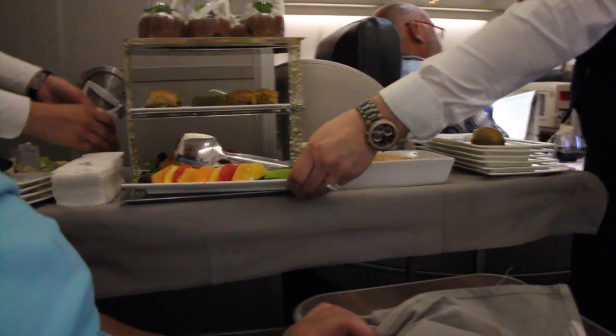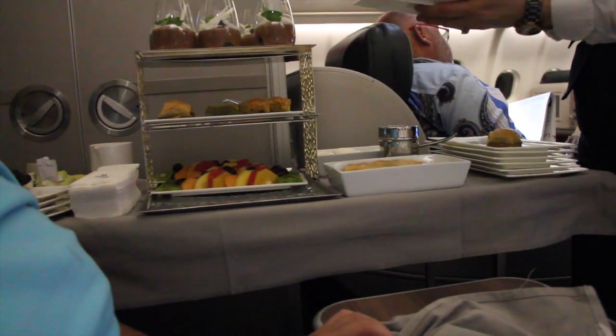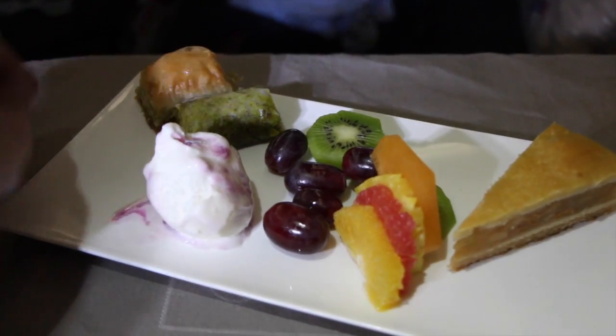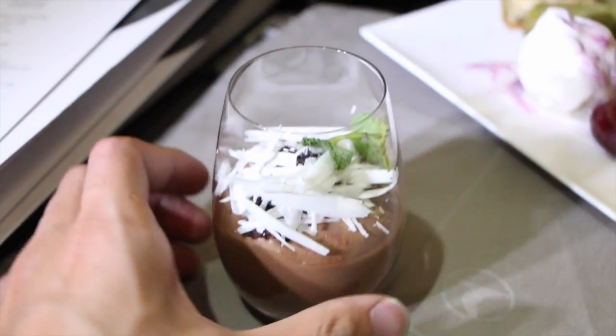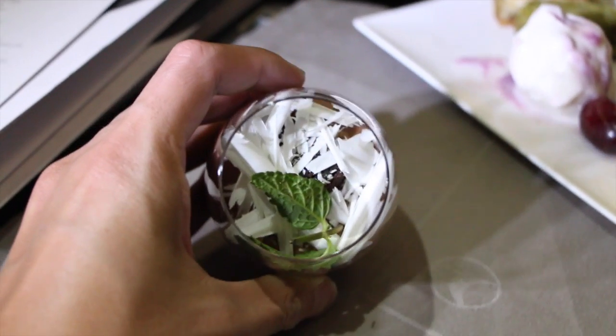Okay, so the flight attendants are now pushing the dessert trolley, and as you can see, they're preparing all the various types of fruit and desserts. And here is my plate with the baklava, ice cream, fruit and apple tart, all very tasty. And how can one ever refuse to have a chocolate mousse? And there you have it.